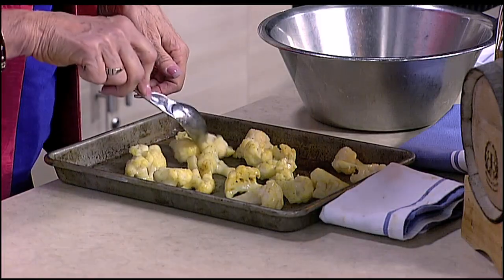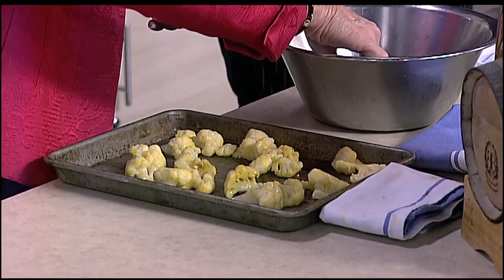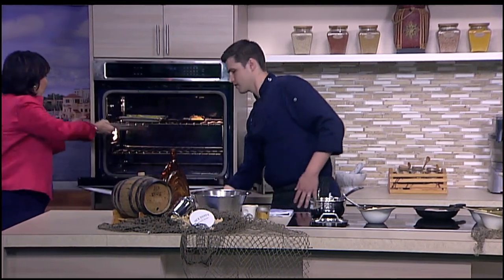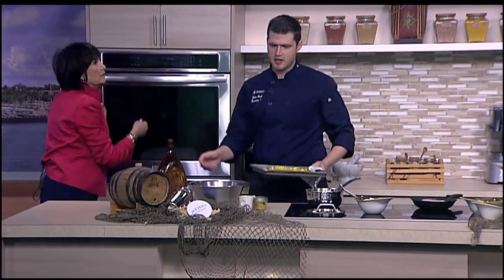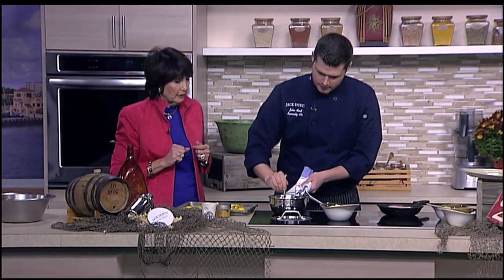Right. You don't want to mess with the presentation too much, so you'll cook them just till they're al dente, and then we're going to finish them with butter. And you wanted me to put these in there? Yes, now that they're nice and seasoned, you can pop those in the oven. How long do you want to cook that for? About 15 to 18 minutes in a 350-degree oven. So they're a little bit soft, not too soft, not mushy. Not mushy, absolutely. You still want a little al dente bite.